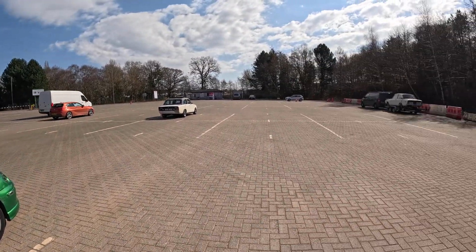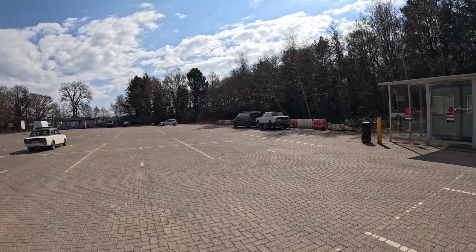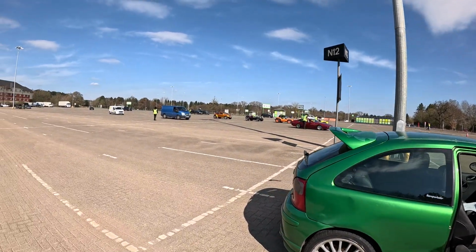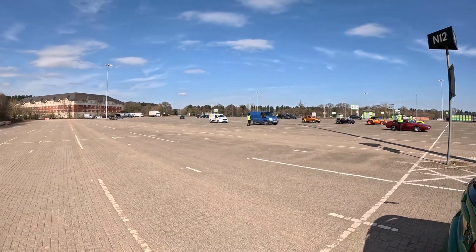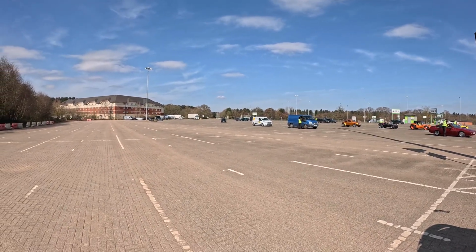Nice Sprint's just pulled in. There's a Ford Zodiac over there. I think it's a Zodiac. Haven't been close enough. Load of noisy, buggy things going in over there, and there's some of my compadres over there, but they've not been signed in yet. So you have to get a pass, and then you have to be signed in.